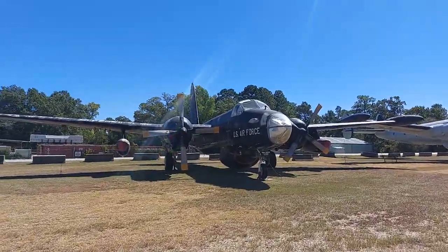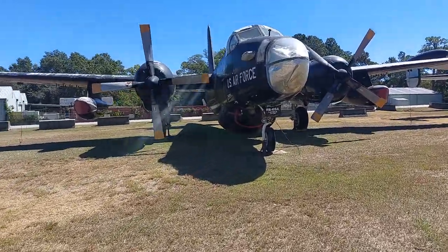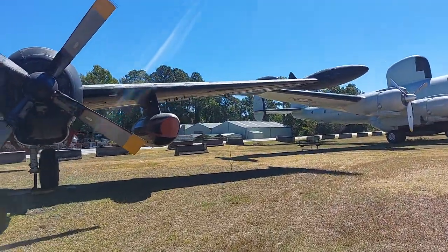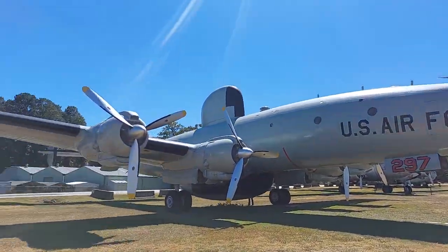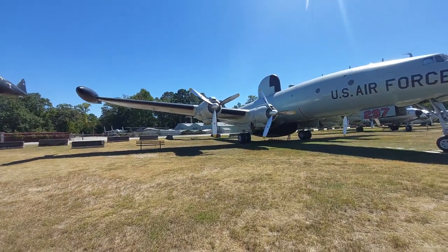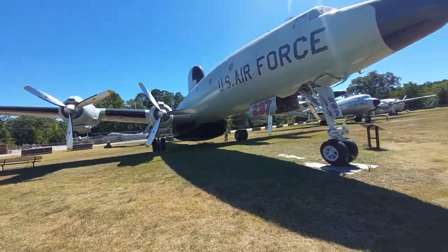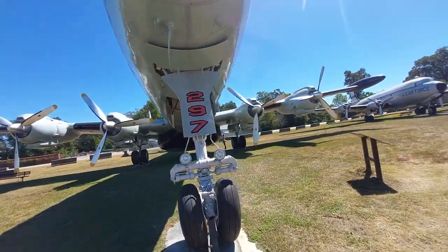Wow. This one's different. I don't know if I've ever seen the RB-69A Neptune. KC-97 U.S. Air Force. This is really different. Get a full shot of it. Wow, it's got three in the back. And probably like an AWACS plane or something. I'm not sure what it is. I'll have to look and see what it is. But it's pretty unique.